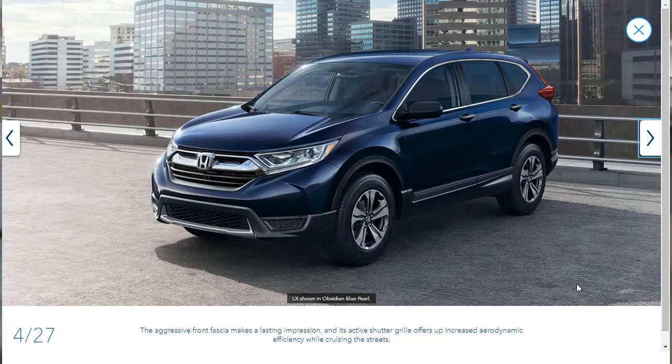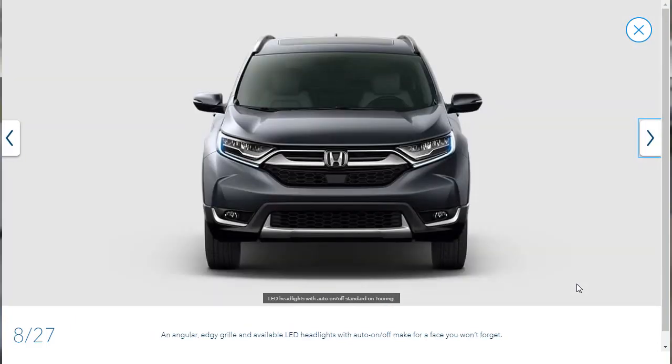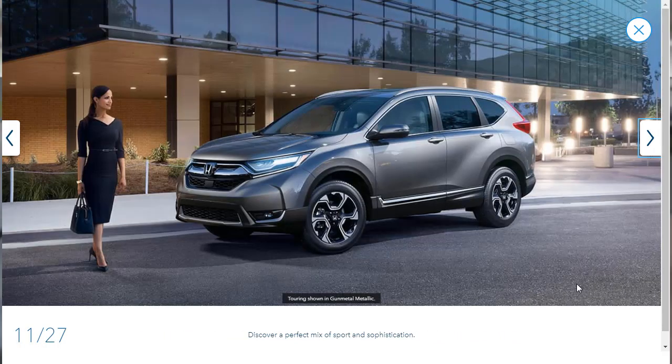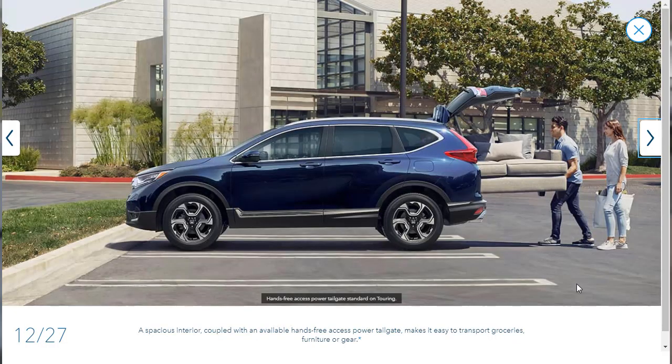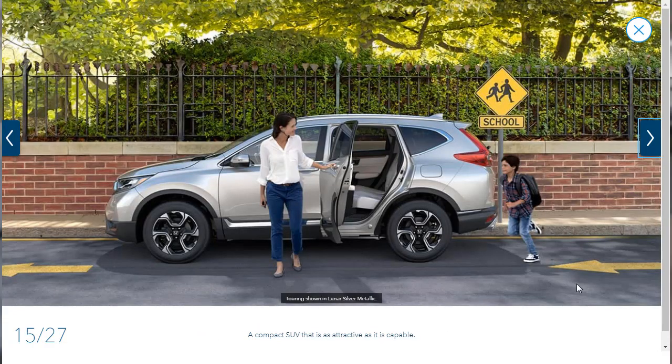The Honda CR-V is okay looking. It's not the most attractive SUV, that's for sure. But in the segment, it's popular. It gets the job done. I guess it doesn't need to be cutting edge in terms of looks to be the right choice. So, yeah, there we go.